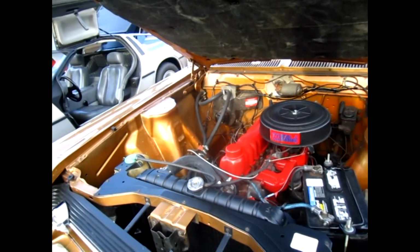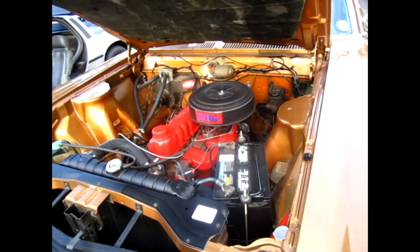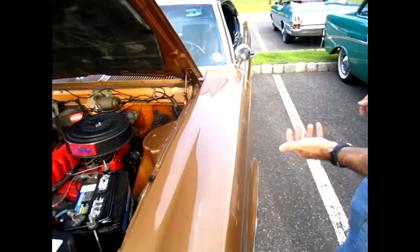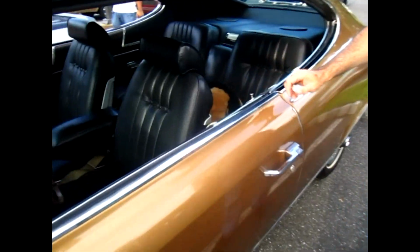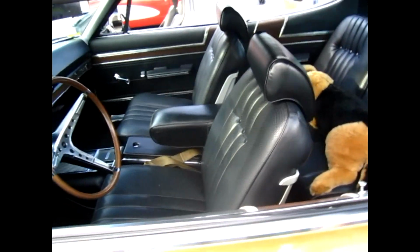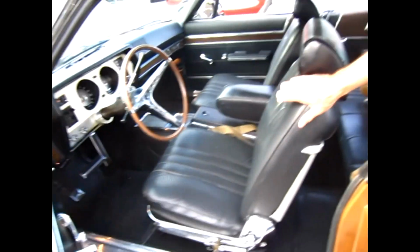It's always purred since day one. Now, what's the interior like? The interior has been roughly modified a little bit since the original car was built. It's got an original style Ambassador interior.